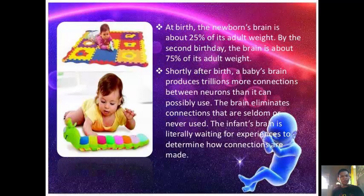At birth, the newborn brain is about 25% of its adult weight. By the second birthday, the brain is about 75% of its adult weight. So we see that it triples. Shortly after birth, a baby's brain produces trillions more connections between neurons than it can possibly use. The brain eliminates connections that are seldom or never used. The infant's brain is literally waiting for experiences to determine how connections are made.